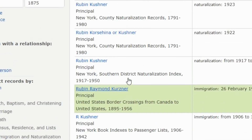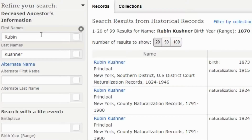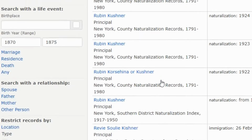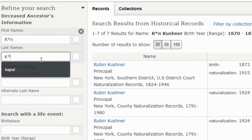Wildcards are search functions designed to replace characters or multiple characters, and they can be really useful when you don't know exactly how something is spelled. You can use a question mark in order to replace one character, and you can use an asterisk to replace multiple characters. When we replace the middle letters of Reuben's name with an asterisk, the database knows that his name begins with an R and ends with an N. But anything in the middle is up for grabs.